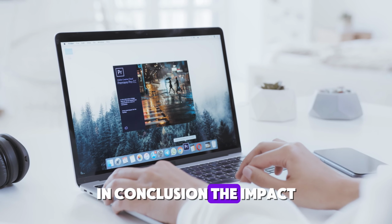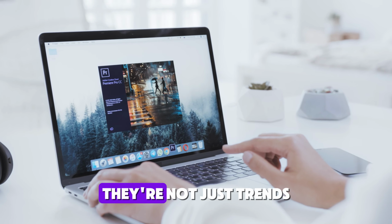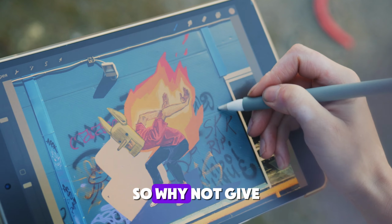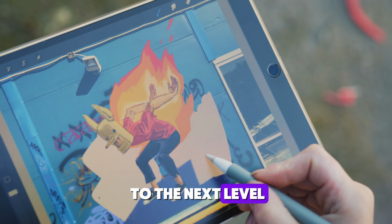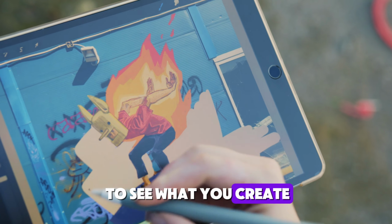In conclusion, the impact of these free AI tools on graphic design is undeniable. They're not just trends, they're here to stay and change the way we create. So, why not give them a try? Embrace the future of graphic design and see how these tools can elevate your projects to the next level. The possibilities are endless, and I can't wait to see what you create.